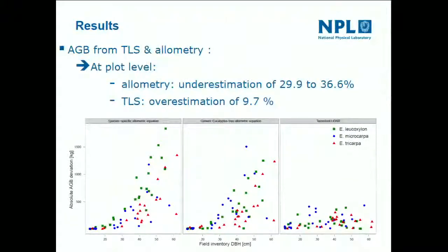If we look at plot level on these sites, we saw that allometry underestimated the biomass by about 30 to 36%. With LIDAR, we had a 10% error, which was an overestimation. Part of the reason is that because this was fairly early work, we couldn't remove the leaves very well, and obviously if you start fitting small cylinders through leaves, you create a small overestimation. So we now have an extra step where we actually remove those leaves as well. So we're just working with the woody structure. So I would even think there's a few percent that we will get rid of the overestimation.